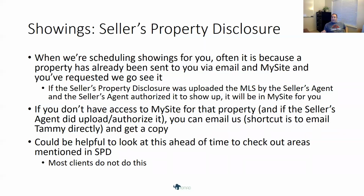If the seller's property disclosure was uploaded to the MLS by the seller's agent and the seller's agent authorized it to show up, it may be in my site for you already. But if it's not in my site, and if the seller's agent did upload it, but maybe didn't authorize it, you can email us and I can get you a copy of it. Or as part of our normal process when we schedule showings for you, we tend to go look for them and send them to you as well. So it could be helpful to look at this ahead of time to check out areas mentioned in the seller's property disclosure. And I will tell you, most clients do not do this.